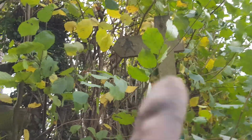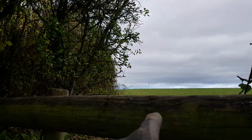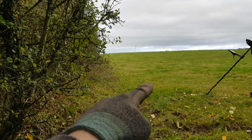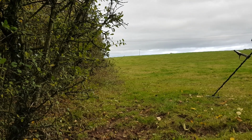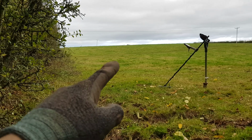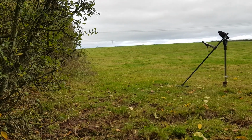It looks like it goes directly that way along the edge of the field. So I'm just going to detect that way. See if we find anything along there. I've done all this sort of 10-metre square area here. That's where all those pennies and stuff are from. So I'm going to go that way. Maybe we'll find something that way.